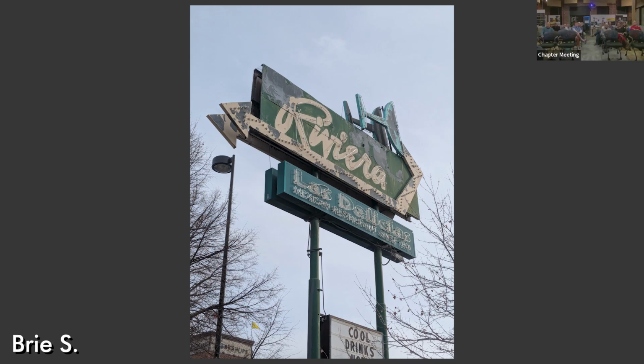I did throw in a couple of signs from Colorado Boulevard, since Alan also lives in that neighborhood. This is one that I pass all the time, by the Home Depot. And this is one where I really hope it doesn't go away, but you never know. So I try to take a photo every time I see it.